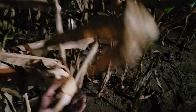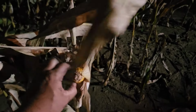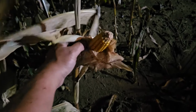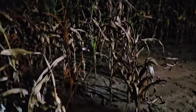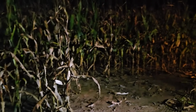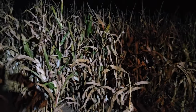It does have some ears on it. Not real big, but they're full out to the end. Oh, it should make some decent silage. It's a little bit drier maybe than I would like, but it's going on the bottom of the silo too, so that won't really hurt anything. I think some of this froze. I think that's why it's looking a little dry, but it is what it is.